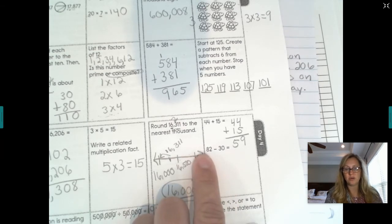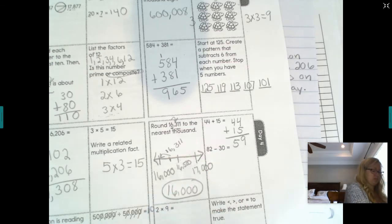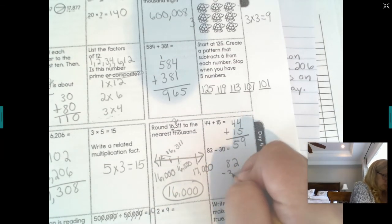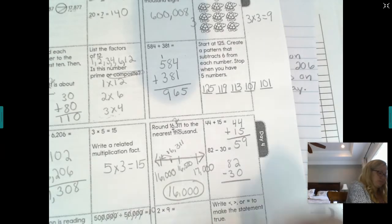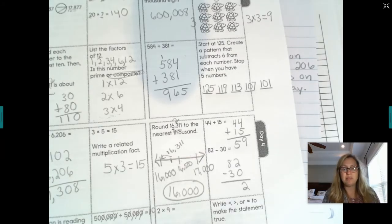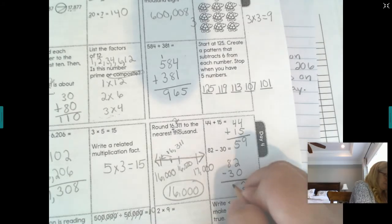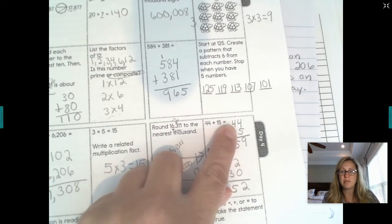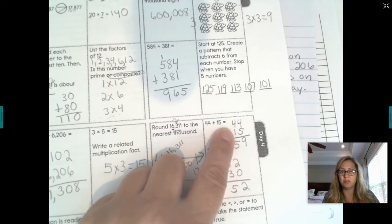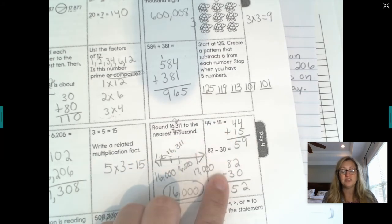I'm going to rewrite this number so that they're stacked on top of each other. Two minus 0 is 2. 8 minus 3 is 5. The answer is 52. Also remember, with addition, it doesn't matter which number goes on top or the bottom because of the commutative property. However, subtraction does not have the commutative property. The top number must be the larger number, and the bottom number must be the smaller number, at least for 4th grade.